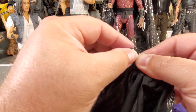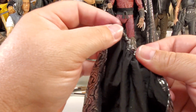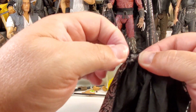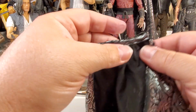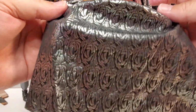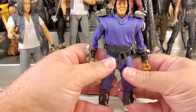Let's see, will I get it back through? I'm almost there. I almost feel like I'm poking through the wrong bit. Hey, I got it. So what I'm going to do now is curl it back on itself, like so. A lot of volume in that cape. Feels really nice, too. Really reflective. But I think this one looks pretty good without it.